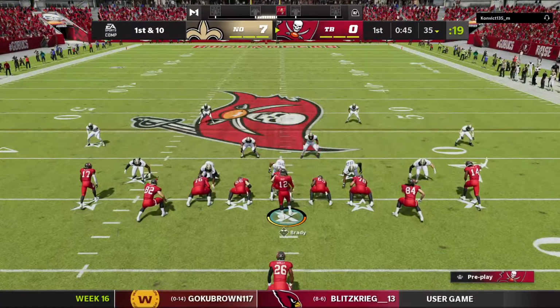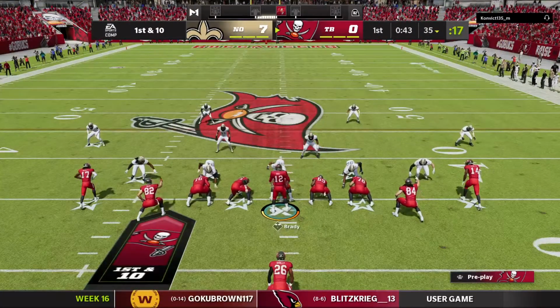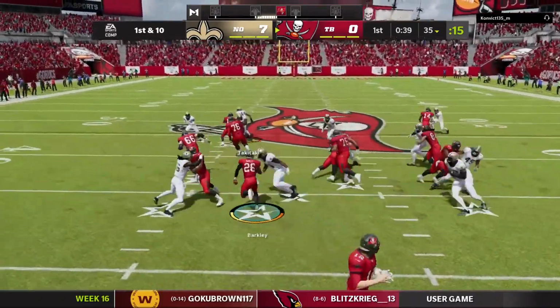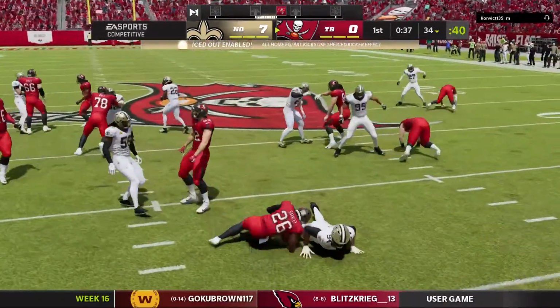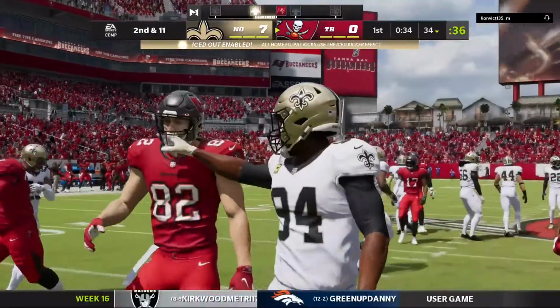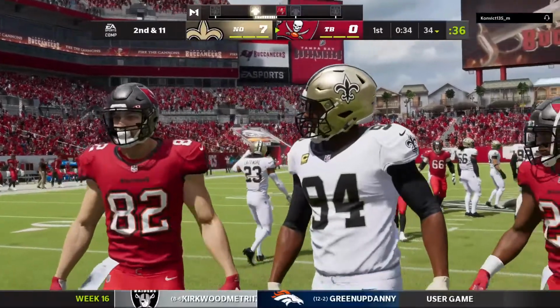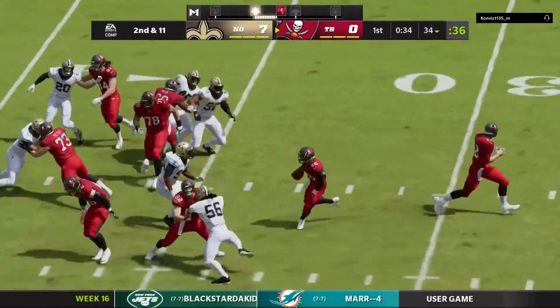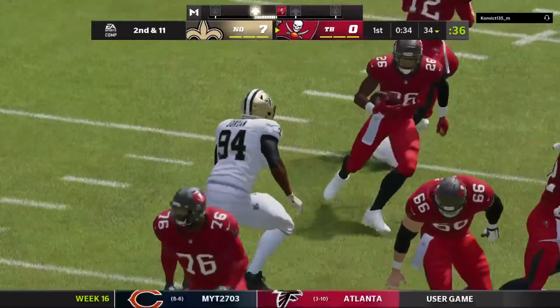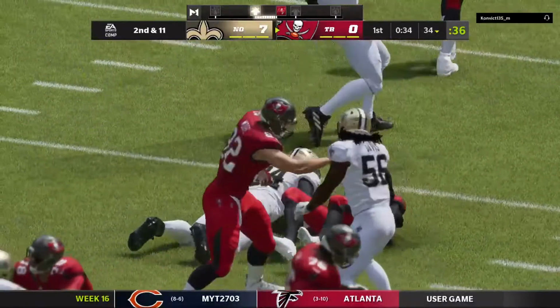Ball up to the 35 now as they come up on 1st and 10. A handoff to Barkley, and he will lose yardage back to the 34-yard line. He'll lose a yard there, and it's 2nd and 11. This defense is a difficult one to prepare for, one of the best in the league. They'll come at you from all angles, and they did a nice job there stopping him for a loss.